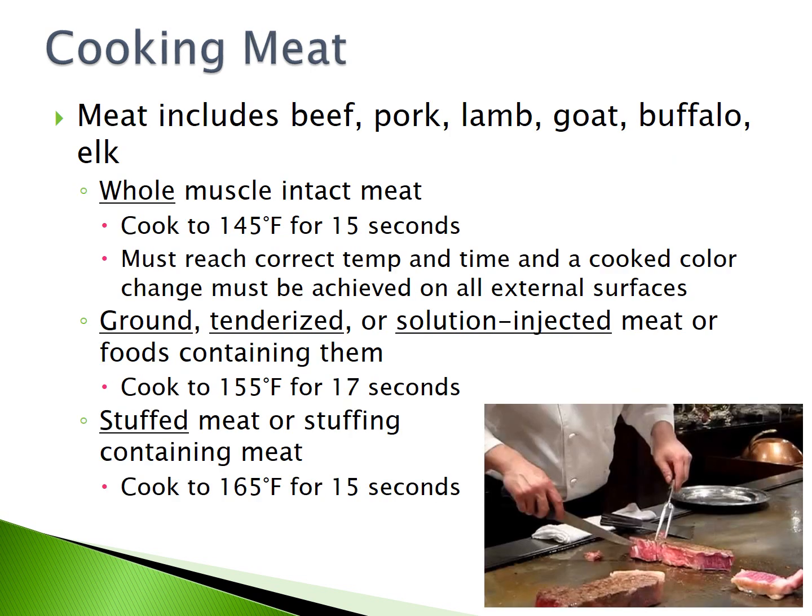Cooking meat. Meat includes beef, pork, lamb, goat, buffalo, or elk. Whole muscle intact meat must be cooked to 145 degrees Fahrenheit for 15 seconds. You must reach the correct temp and time, and a cooked color change must be achieved on all external surfaces. Ground, tenderized, or solution-injected meat or foods containing them must be cooked to 155 degrees Fahrenheit for 17 seconds. Stuffed meat or stuffing containing meat must be cooked to 165 degrees Fahrenheit for 15 seconds.